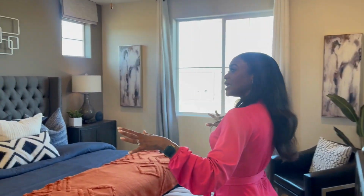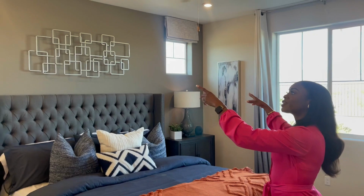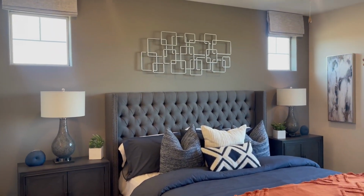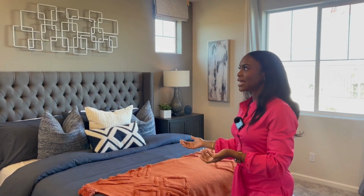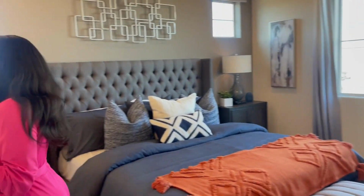We are now in the primary bedroom. Very nice size. I like how they've got the dormer windows up here. I guess they're not dormer windows, because dormer windows would be a little bit higher, but it gives you that natural light, and it also gives you the privacy. I can't tell you how many times you go into a bedroom of all places, and then you've got these big, beautiful windows, but you can also see the neighbor. Like, but why, right?